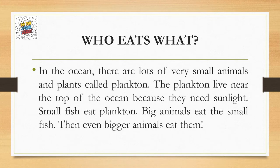Chapter 2, Who Eats What? In the ocean, there are lots of very small animals and plants called plankton. The plankton live near the top of the ocean because they need sunlight. Small fish eat plankton. Big animals eat the small fish. Then even bigger animals eat them.